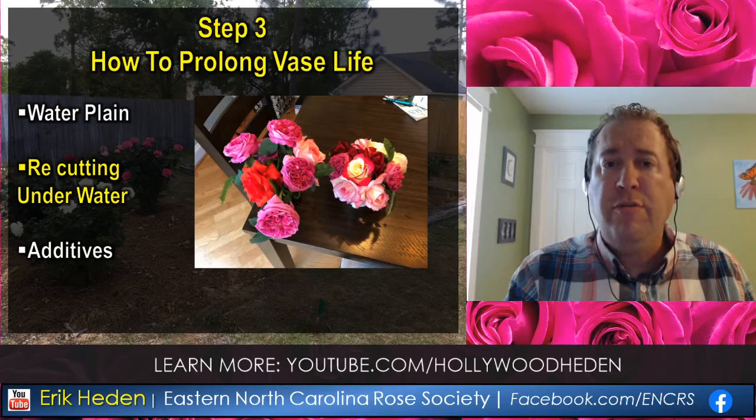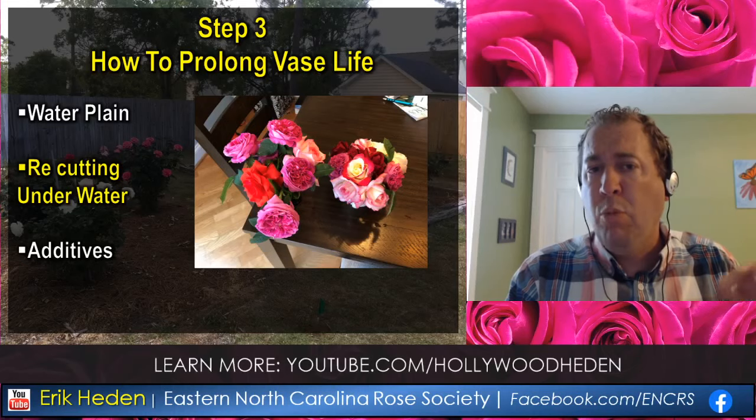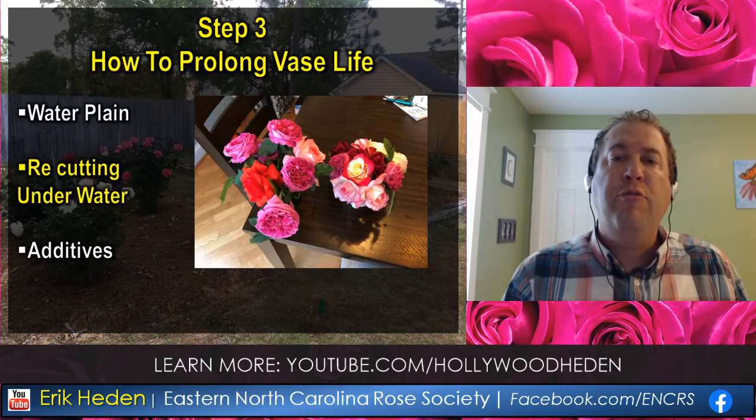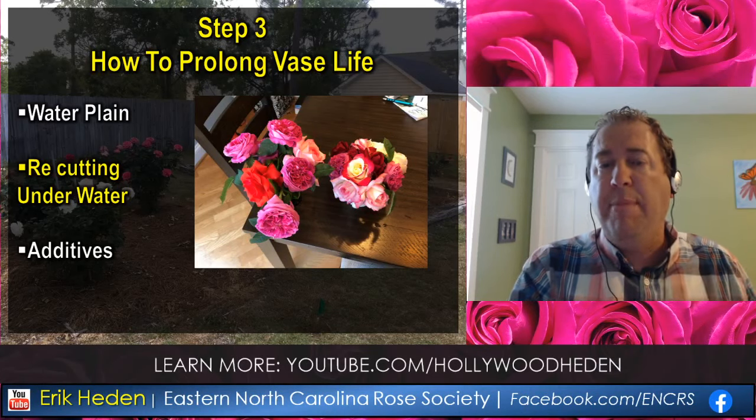If you do cut your roses in the garden, I try to get them in water as quickly as possible. One other tip that I don't always do, but it can help: if you recut the rose underwater, that keeps any air bubbles from going up the stem itself.